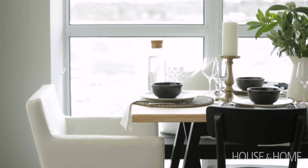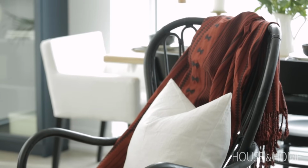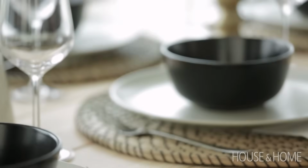A bench is nice because it's low. Chairs that have an open back are also a great way to do it. And then picking pieces that are organic in material that don't seem as solid is another really great way to keep things open and airy, but still very comfortable and affordable.